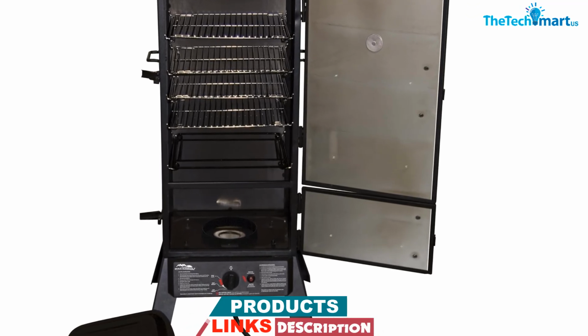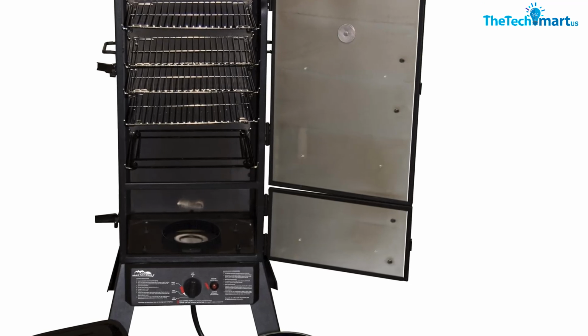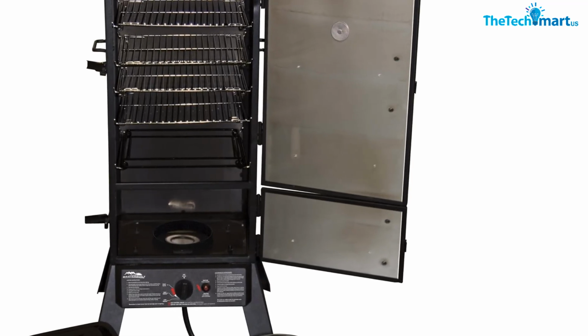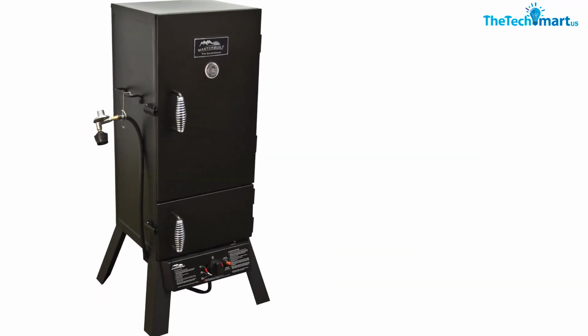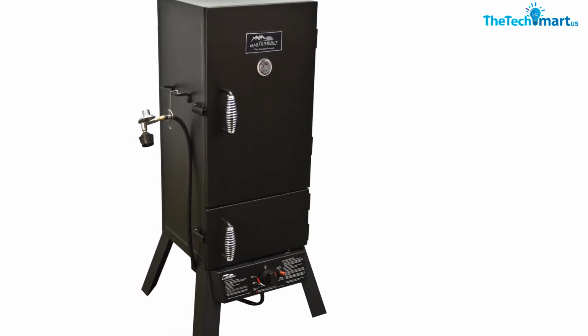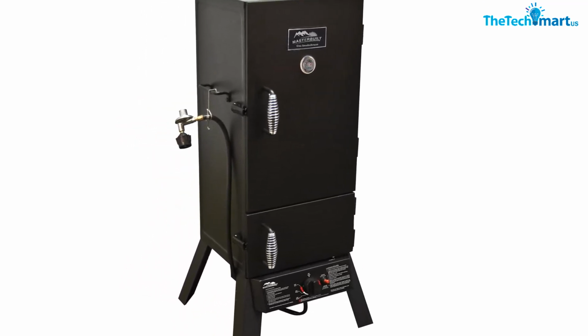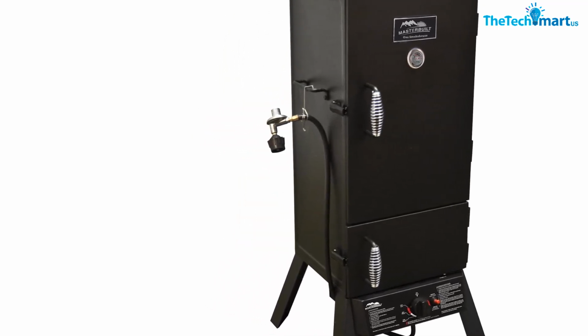The Masterbuilt is a 2-door, steel smoker that's ideal for beginners. It has 717 square inches of cooking space, which is more than enough for multiple racks of ribs. Having 2 doors is incredibly useful and we find it to be almost a necessity with these types of smokers. It allows you to check the flame or add wood chips without disturbing the heat in the cooking chamber.